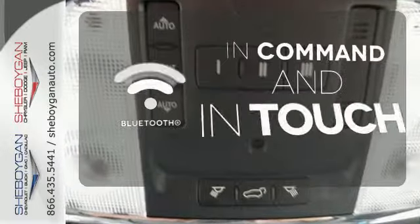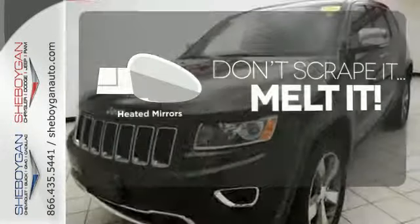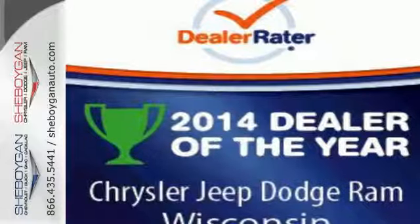Keep your hands on the wheel and eyes on the road with Bluetooth. Avoid scraping snow and ice with heated mirrors. Come in for a test drive and you'll soon realize what this Jeep Grand Cherokee is made of.